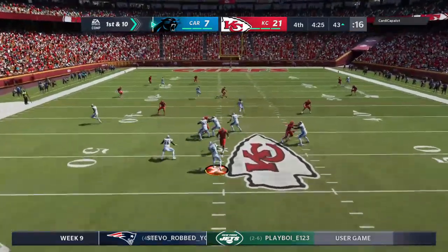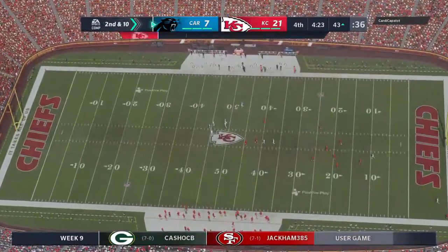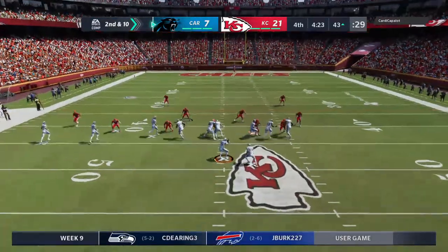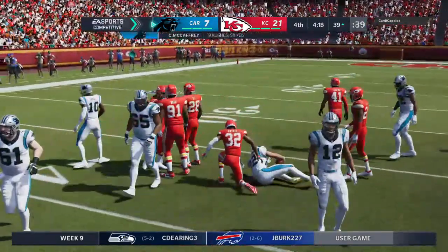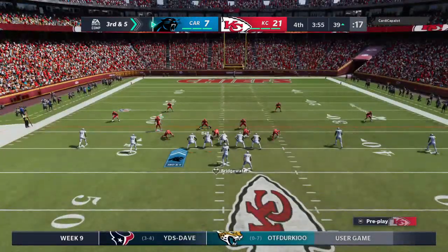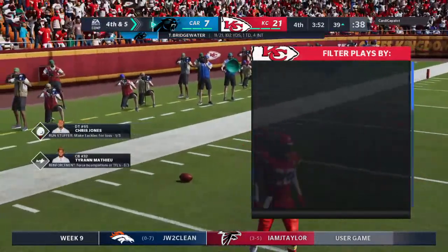And again, it's Bridgewater. He's going to look deep for more. And this one is incomplete. He was looking to get that one to DJ Moore, and that'll bring up 2nd down. Brings up 2nd and 10. Shotgun handoff down to McCaffrey. And he'll get it inside the 40 to the 39. 5 yards. Now it's 3rd and 5. That second down play call was not to pick up the first down. It was to accomplish what they did, to get them into a manageable 3rd down because they had an incompletion on first down, so they were behind the sticks, so to speak. They needed to make up some ground, and they did.